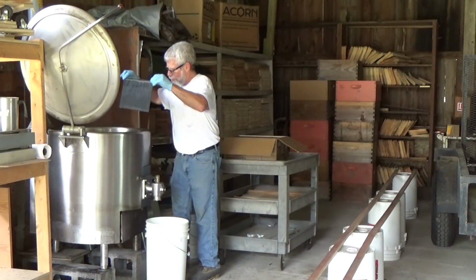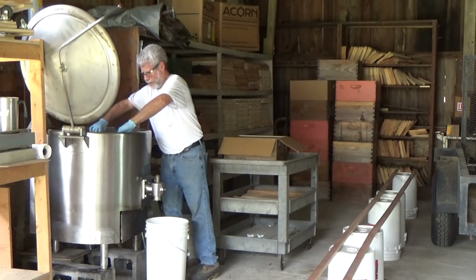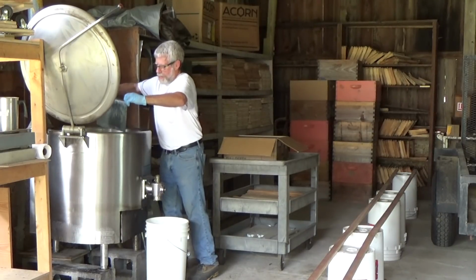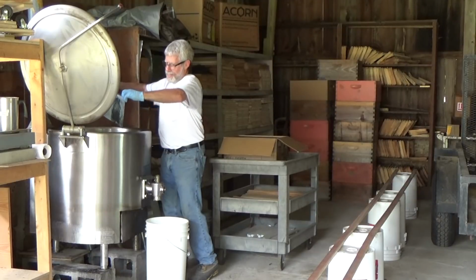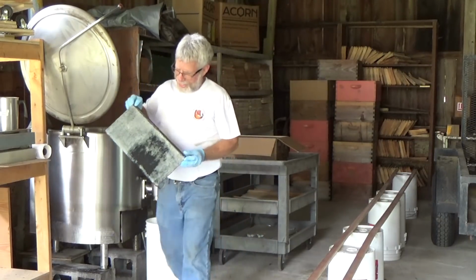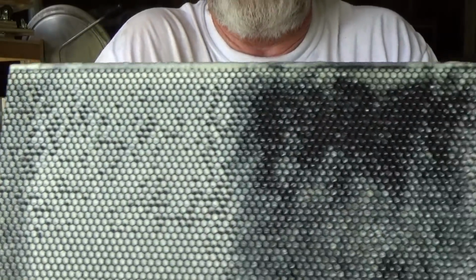Now I'm going to dip that first one and bring it over to the camera to show you what it will look like when it's done. Now I just have to use a little bit of caution when I dip that in, not to get my fingers in that hot wax, because as you can see it's boiling, so that's 212 degrees. And now look at this. That is what I call coated with wax.